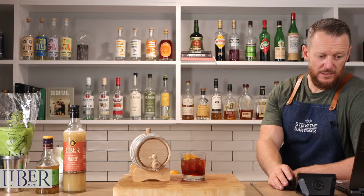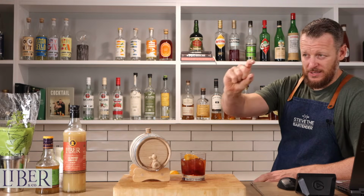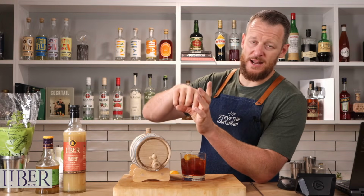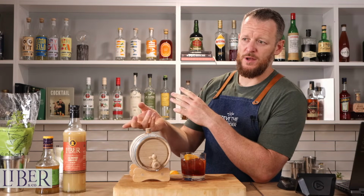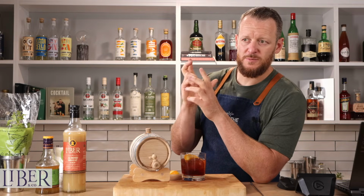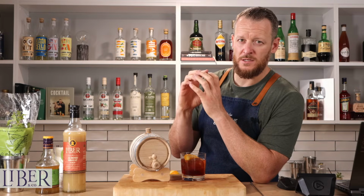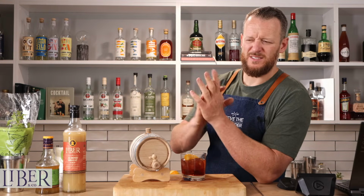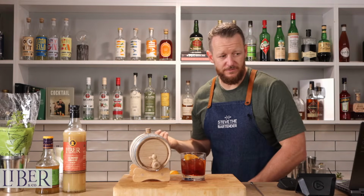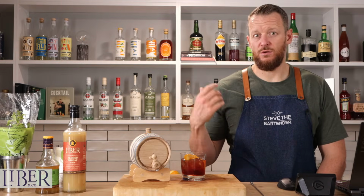Someone did ask about that. Reverse dry shaking is going to get you a slightly bigger foam, meaning shake with ice, strain it out, dry shake, then pour it. But I don't do that. It just seems counterintuitive to spend your time chilling your drink, and then pouring it into a tin with your warm hands, and then slightly warming your drink and then pouring it out. Seems counterintuitive to me, and for what? For like an extra millimeter or two of foam. I did say before, just single shake or dry shake.